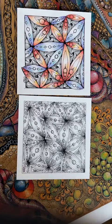Oh yeah, black tiles. They would be lovely on black, wouldn't they? And a bit of pastel, maybe the bright yellows and things in there.